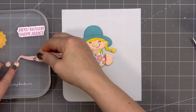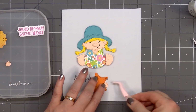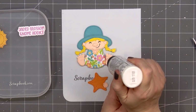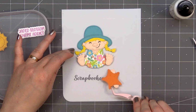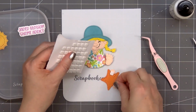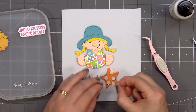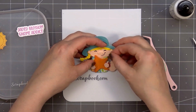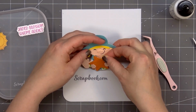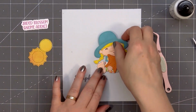The gnome will be holding a starfish, and the starfish is from the Beach Gnome add-on set. I'll first attach her hands, then I'll flip it over, put thin foam dimension on the back, remove the release paper, and adhere the starfish in front of the gnome. And we're going to say this is a stuffed animal starfish. This little gnome would never harm a real starfish by holding it out of the water.